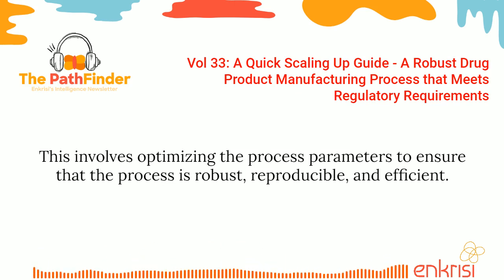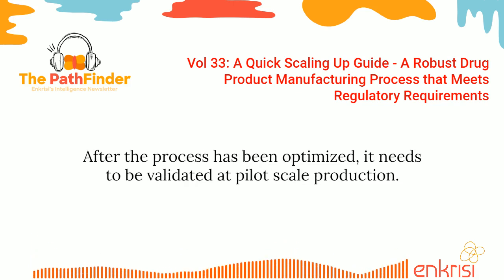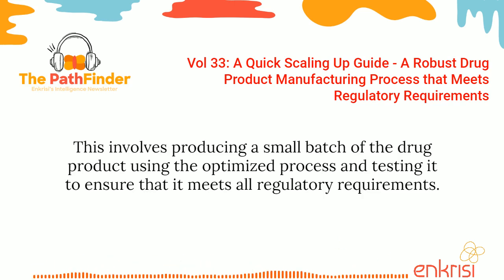This involves optimizing the process parameters to ensure that the process is robust, reproducible, and efficient. The process should be optimized using statistical techniques, such as the design of experiments, to identify the optimal operating conditions. After the process has been optimized, it needs to be validated at pilot-scale production. This involves producing a small batch of the drug product using the optimized process and testing it to ensure that it meets all regulatory requirements.